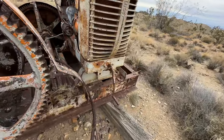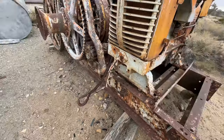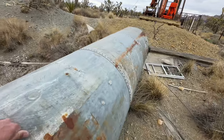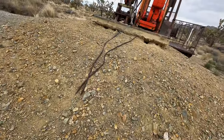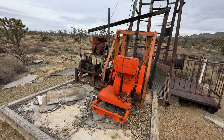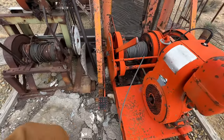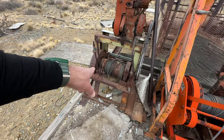Look at the crank for the engine right here. Oh, that's locked. Oh, yeah, that's locked. It ain't moving. All right. And then water? Possible or air? Maybe an air tank or water tank. All right. So that's when this concrete slab was poured. Here's another brake. Here's the release. There's another crank, another one right here.